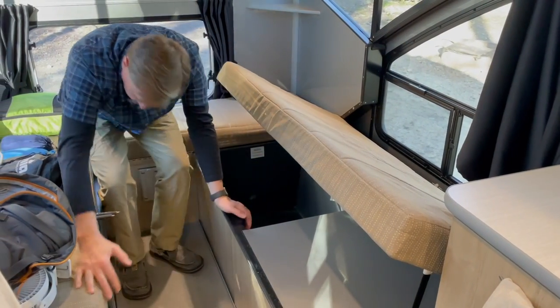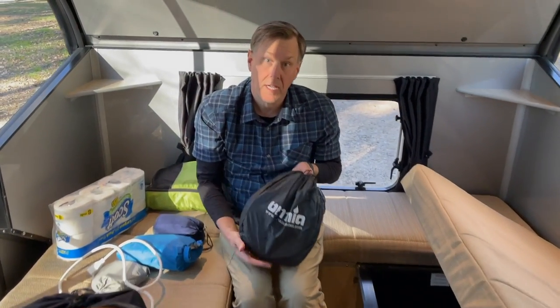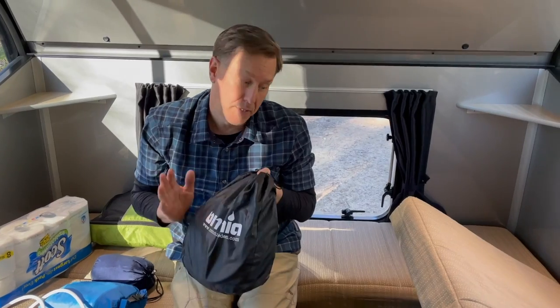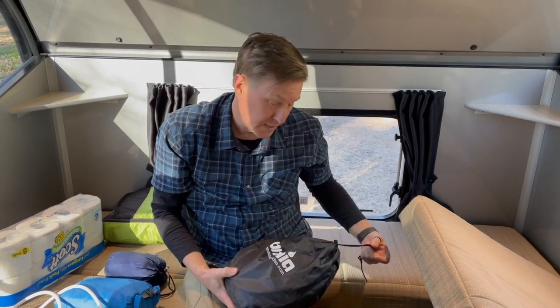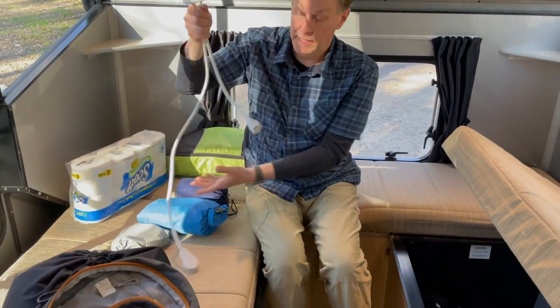Let's see what's all in here. This is my Omnia oven. I like to bake when I'm on the road sometimes, so I keep this under my bed, so it's handy. Oh, wow. An extension cord. This is really for the Instant Pot more than anything.